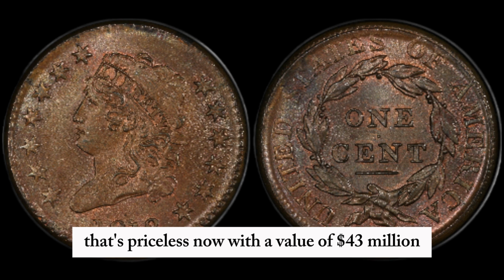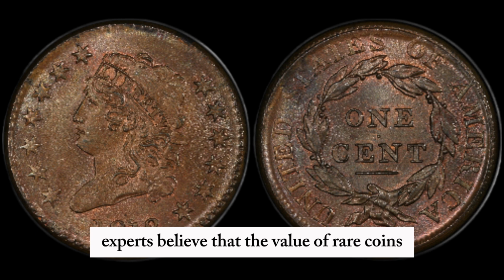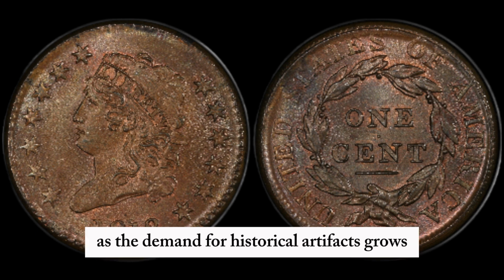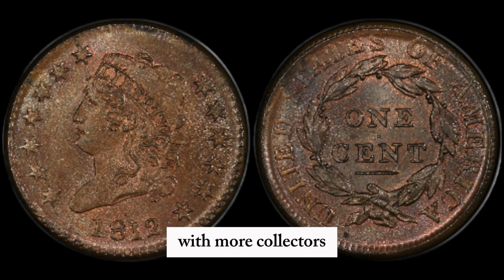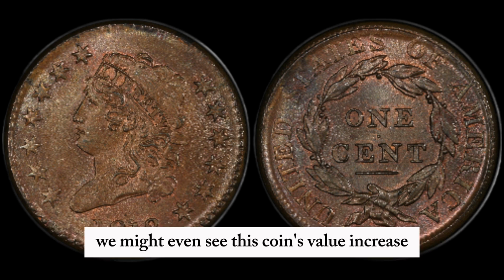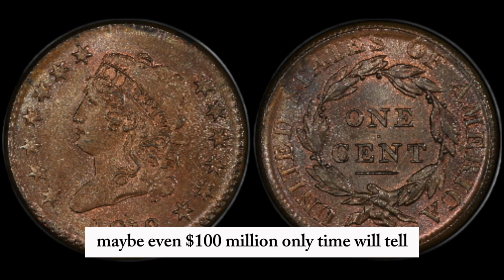Now, with a value of $43 million, what's next for the 1812 Liberty Lincoln penny? Experts believe that the value of rare coins like this one will only continue to rise as the demand for historical artifacts grows. With more collectors, museums, and investors entering the numismatic world, we might even see this coin's value increase in the years to come. Could it reach $50 million? Maybe even $100 million? Only time will tell.